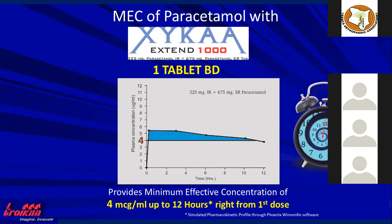Number two, we are ensuring that there is no chance of recurrence of pain, because once the patient takes one tablet in the morning, he only has to take one in the evening.